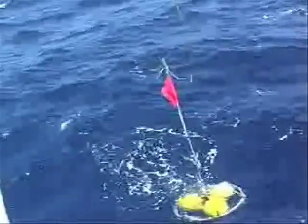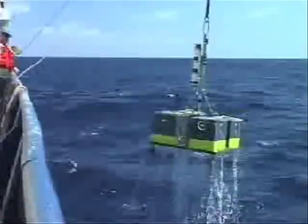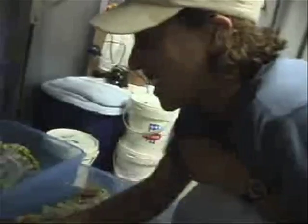I'm ecstatic that I got all 3 of these back to the surface and that they have been colonized by other animals. I'm absolutely delighted.